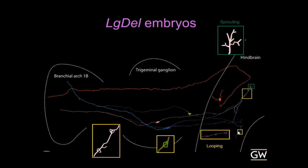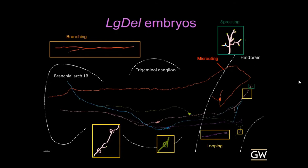The second phenotype is what we call sprouting. If you remember, wild-type axons go to the hindbrain and bifurcate very nicely and go to the target, but what we see here is that it seems the axons are in navigation mode, as if they are trying to sense the environment, which is abnormal in this location. So we call this morphology sprouting. The third morphology was what we call misrouting. You can see that the motor axon here is kind of lost, going in the wrong direction, and somehow corrected itself and then came back up and went in the right direction. And the fourth one was branching.